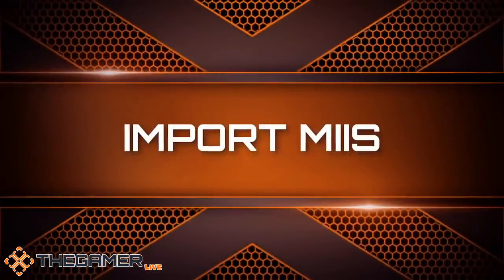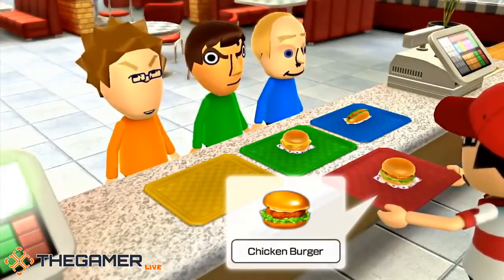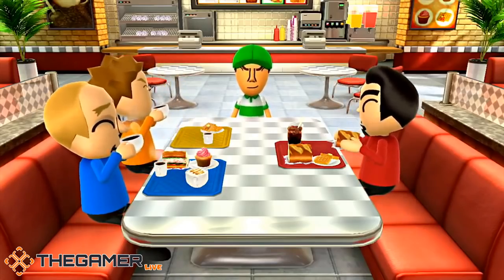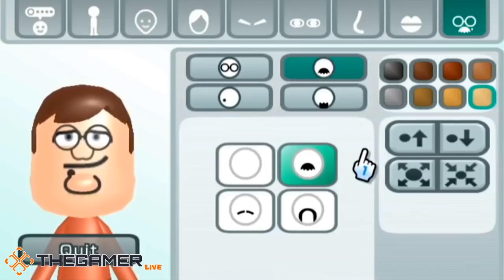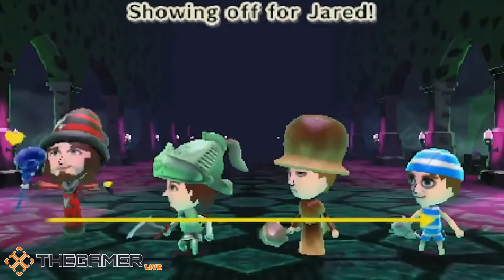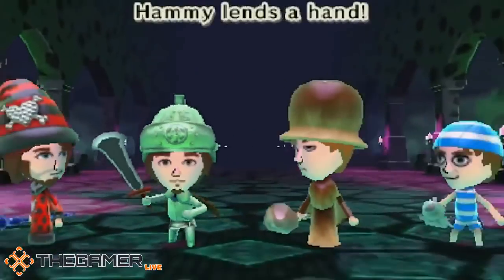Number 7. Import Miis. One of the most fun aspects of playing on the Wii U is being able to create Miis. Some players spend hours either creating Miis who look just like them or creating entirely unique Miis. Either way, most players are pretty attached to their Miis. Since they've spent so much time customizing them, it's to be expected.